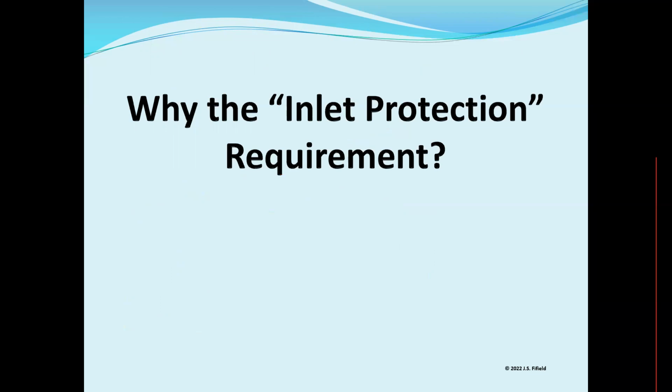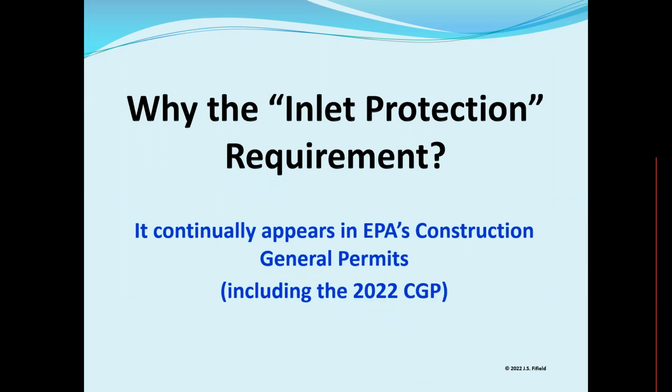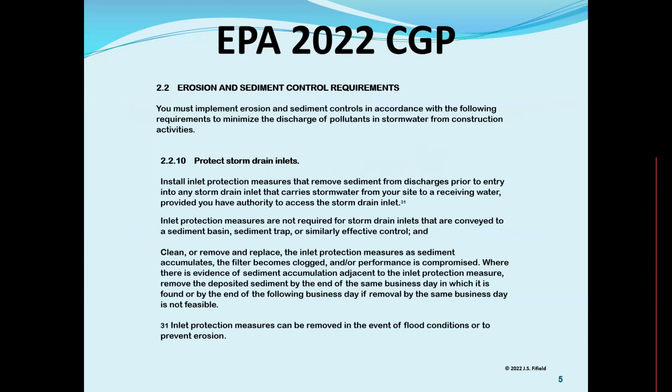Chances are very good that you have in your rules and regs in the cities or counties that you work for, the state, somebody's putting out there, says put something in front of the inlet. Because that's all required, by the way, through EPA's construction general permit, including what we have in the 2022 permit. That's been involved in every one of EPA's construction general permits, starting with 1992 on up. And it's there every time, and all the municipalities have adopted it. And that's what we're going to be talking about.